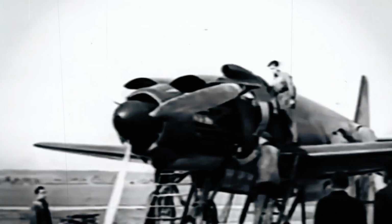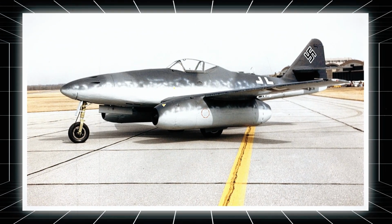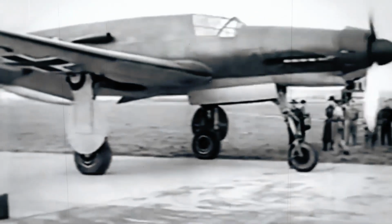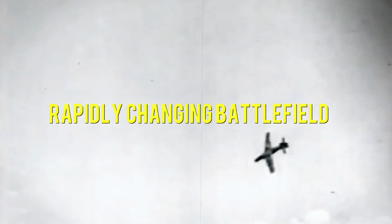We also have to consider the historical context. By the time the DO-335 was flight-ready, jet technology was coming of age. The Me-262 provided a glimpse into the future of air combat, a future in which speed alone wouldn't be enough if you were still using piston engines. Jets were rewriting the rules, and the DO-335, despite being a pinnacle of piston engine design, was an evolutionary dead end in a rapidly changing battlefield.